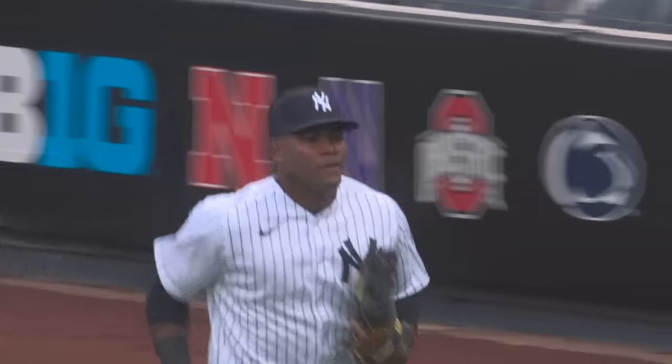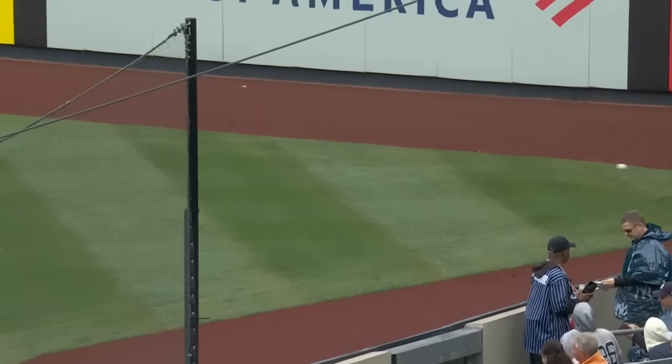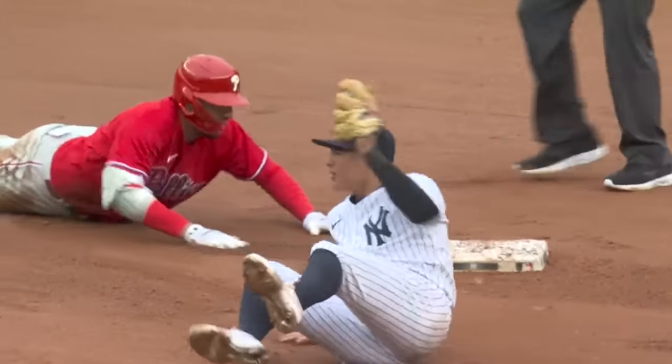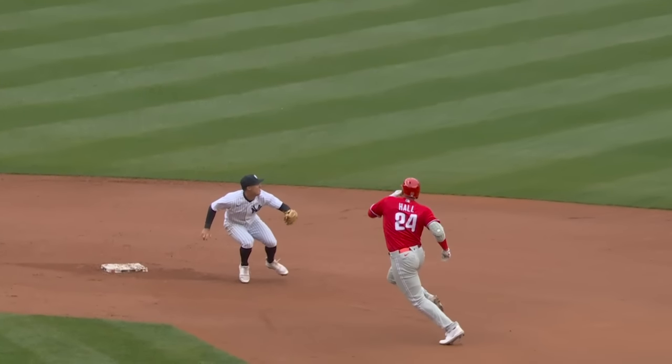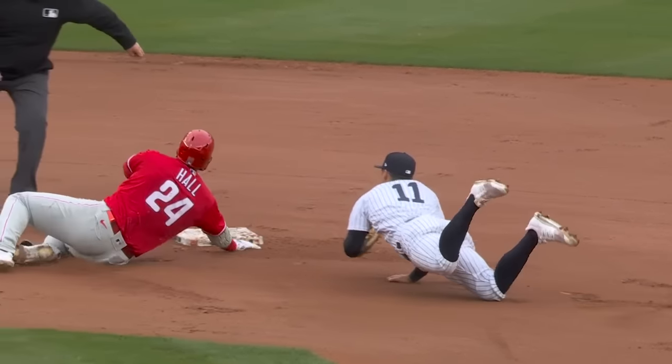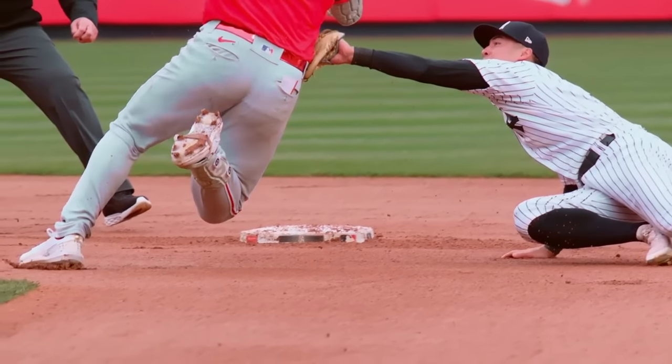Cordero, new to the ballpark, plays it nicely and turns and fires. Throw offline, but a nice tag by Volpe to get Hall on the slide by. So it turns into three up, three down with a little drama at the end. We go to the bottom of the fourth.